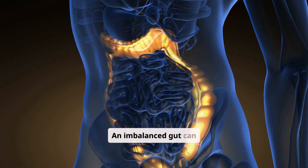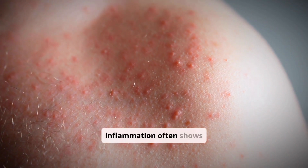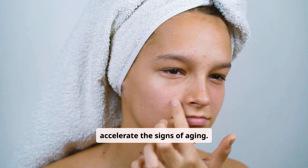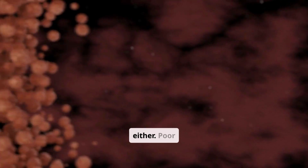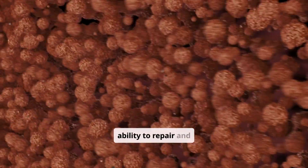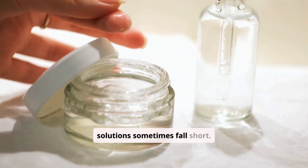An imbalanced gut can lead to inflammation throughout your body. This internal inflammation often shows up on your skin. It can manifest as redness, breakouts, and even accelerate the signs of aging. When your gut isn't happy, your skin often isn't either. Poor nutrient absorption and an unhealthy microbiome can directly impact your skin's ability to repair and regenerate itself. This is why topical solutions sometimes fall short.